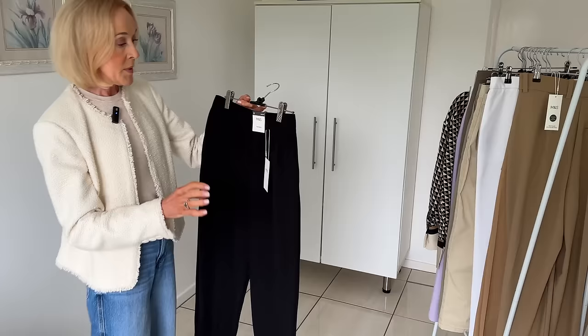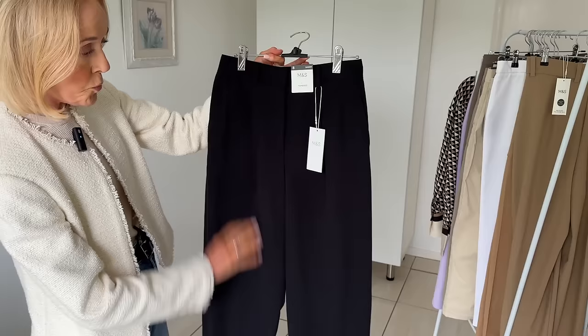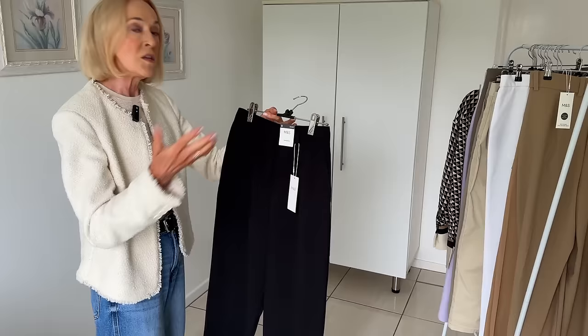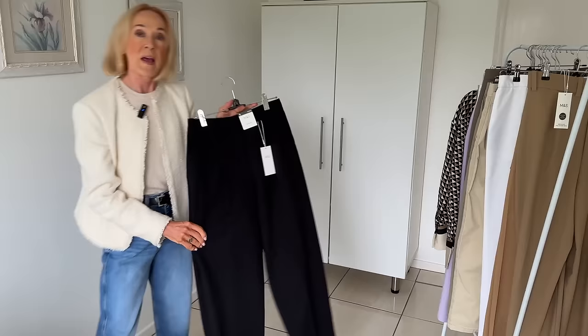These are in black. You've got a nice zip front here, you've got belt loops here, but look how the slight darting that goes underneath the belt loop then falls in the crease down the front of the trouser. Nice attention to detail that gives that lovely shape. So a different cut to things that had different shapes in days gone by. So there's a freshness to this cut. You've got pockets here, and then you've got patch pockets on the back. These are absolutely divine. Let me pop them on and I'll come back.